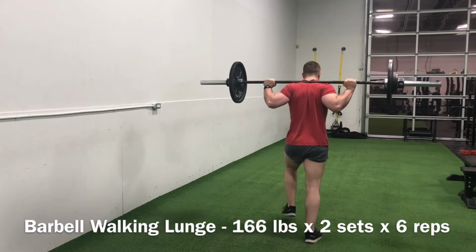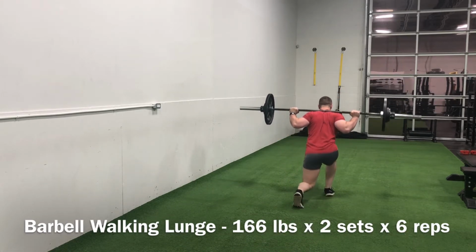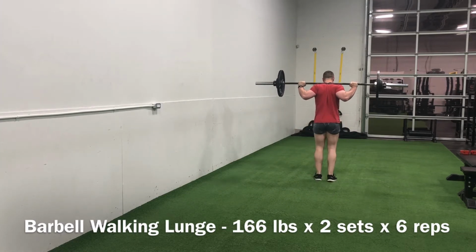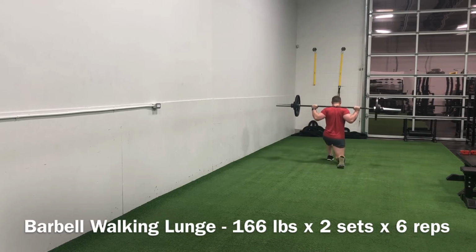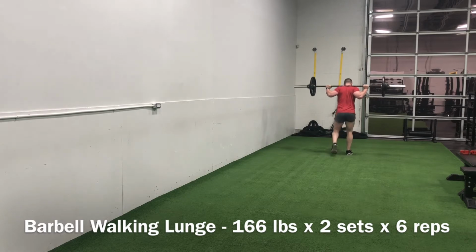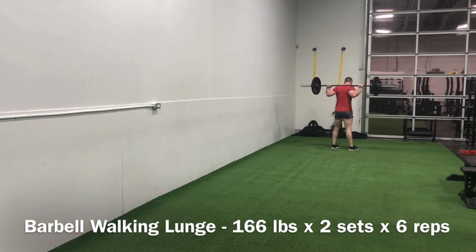And then finished off this lower body session with walking lunges for 166 for 2 sets of 6 per leg. So, like I said, short, sweet, simple. Not easy per se, but definitely not overly challenging. Solid training session. Thursday went well. Now it's time to save up some fuel in the tank to make sure we smash some PRs this weekend.